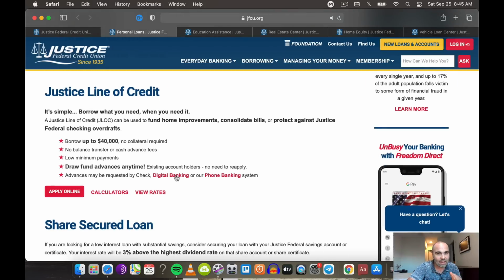The Justice line of credit, you can borrow up to $40,000, no collateral required. I hope you guys realize how amazing this is. Navy Federal doesn't have a line of credit like this. Navy Federal doesn't have a 2% cash advance fee whatsoever, okay?